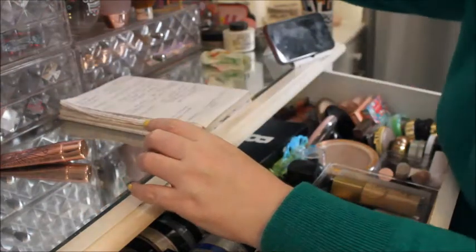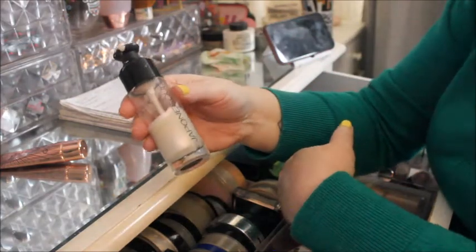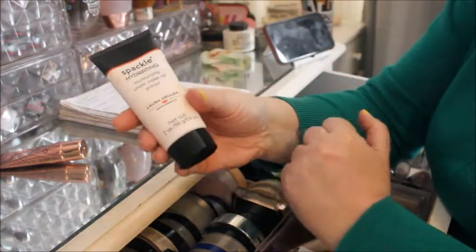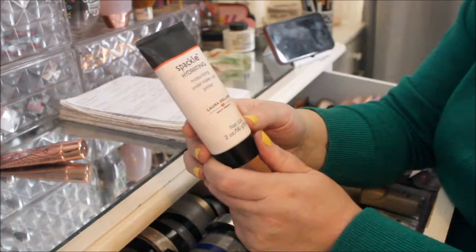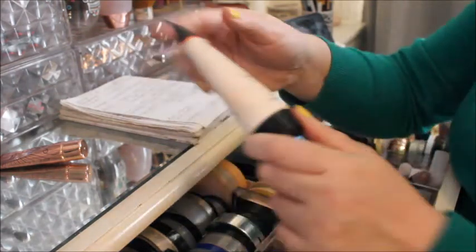We've also got this one, which is in a project pan. Well, an unofficial project pan. It's the Japanesque Radiance Primer. I need to pop this primer back. I was using this last week. It's really, really good if your skin needs that little bit of hydration. So it's a sparkle hydrating moisturising under makeup primer. I really do like this.